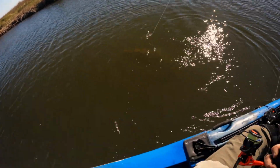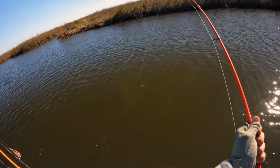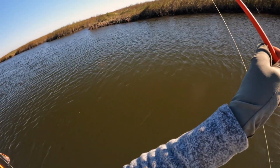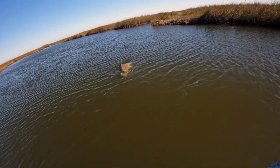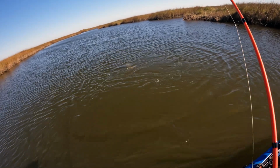Oh, wait, there is land over here. Okay, maybe we can get out. That'd be really risky. It'd be easy to get out right there if I didn't have a fish on. There he is. Yeah, I think that's a black drum.